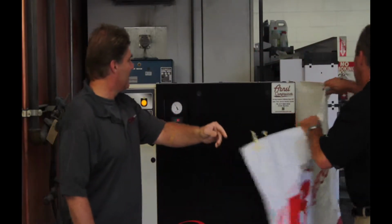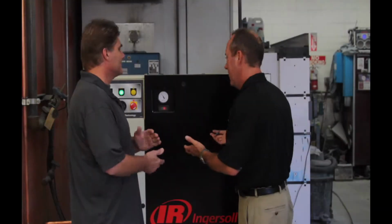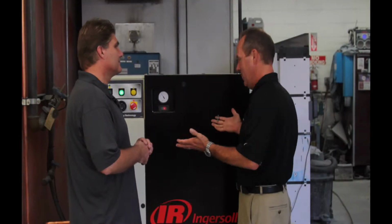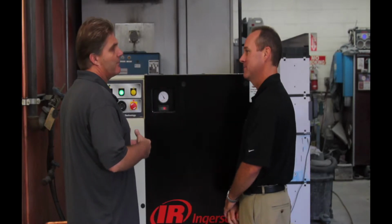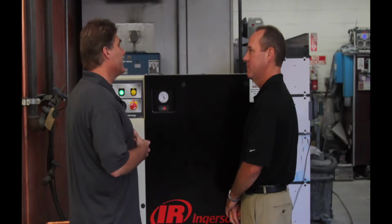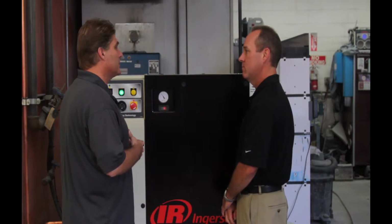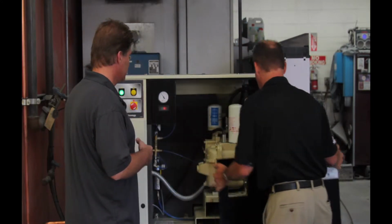All right, Chris, here's your new Ingersoll Rand UP615 total air system. What do you think? It's awesome. It's beautiful. It's going to make our shop even better. The quality of work, the quality of paint jobs that come out of here is going to be 10 times better than it was before. So we're excited.